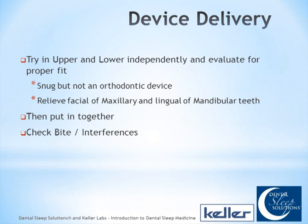Well, the thing I really like about the TAP and the EMA is that you can separate the two and try them in. Not all appliances you can do that with, and I really think it makes the delivery process somewhat easier. Try the upper and the lower independently and just make sure they fit. They need to fit tightly enough to hold the jaw together, because both of these devices hold the jaw somewhat together. The TAP a little more than the EMA, but they both keep the mandible closed, which I think makes for a more effective appliance. So it has to fit tight enough that they won't, what I call, pop out of the appliance, but not so snug they're going to pull out crowns and so forth that are in their mouth.